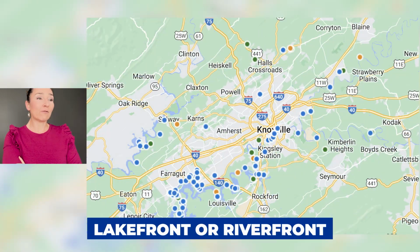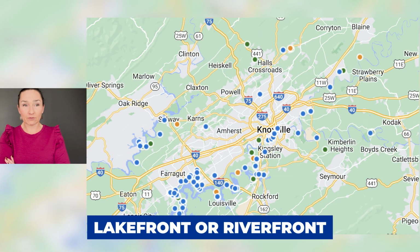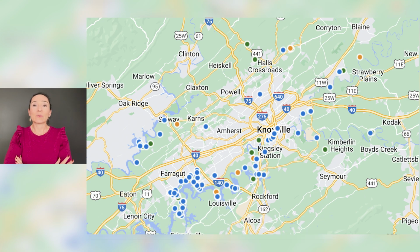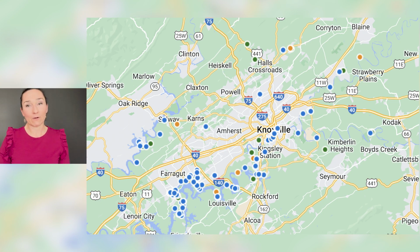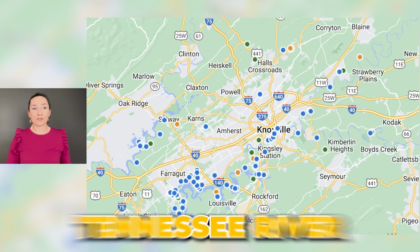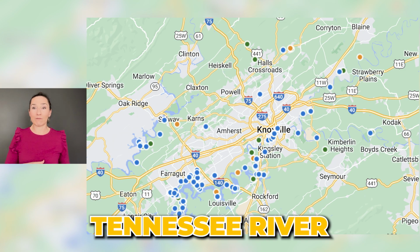What about lakefront or riverfront? I said riverfront because we have the Tennessee River. So in Knox County, about 14% of homes over the past year that have transacted have lakefront or riverfront access. So that means they're on the water. And where are those, might you guess? Most of these are on the Tennessee River. You have a couple on French Broad, you have a couple on the Holston.